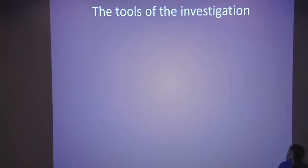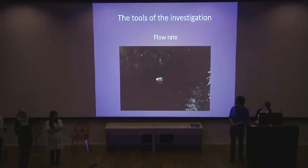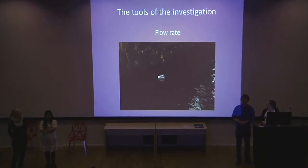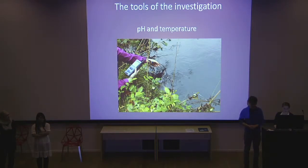Well, about the tools of the investigation. One of the first things that we did here was to measure the flow rate. We used a complex method which involved throwing a bottle into the river and measuring the time it took to cross the length of rope. Real fancy CSI stuff. Don't try this at home, kids. Next thing we did was measuring pH and temperature with this thingamajiggy here.